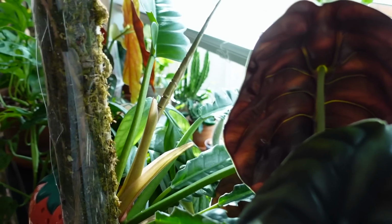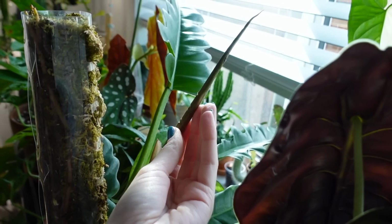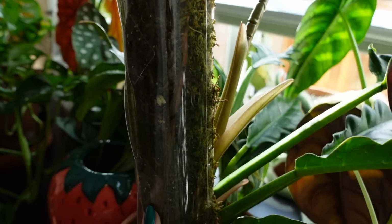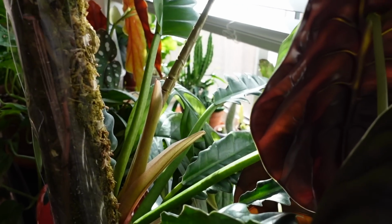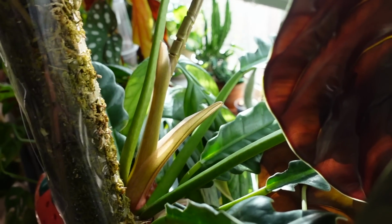I have been watching this one like a hawk because I'm so excited to see this new leaf come in. This is my philodendron narrow, and it's rooted in here so well. You can see the roots coming out the top, which is crazy. Like, they're all the way down in here. Anyways, I feel like this new leaf is gonna be really big, so every day I've been checking on it. I watered this last night, so I'm expecting that new leaf to come out within the next couple of days.